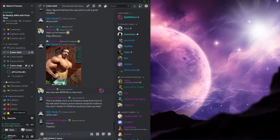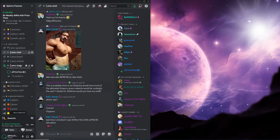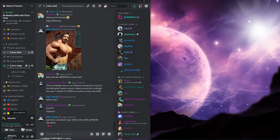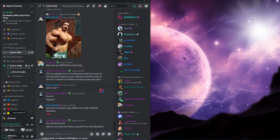Whenever I see Pandu is typing, I just imagine Pandu vigorously typing at the computer. Very good. Last time I checked, it was 100% of the 20% VE PREON allocation. Juicy. There is an additional allocation that is set aside for the PREON treasury that can be utilized for the growth of the PREON protocol and ecosystem.